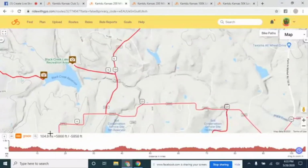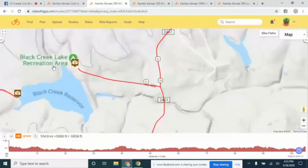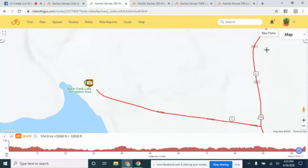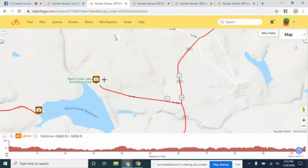So the way the route works for the 200 milers, they'll come up here. This Black Creek Lake recreation area, this is just recently reopened. This is one of two actual real deal camping areas in the grasslands. There is a vault toilet facility there. There's paid camping available here as well, but there's no hookups, and I don't believe there's any water.